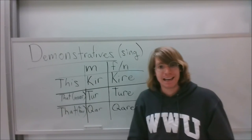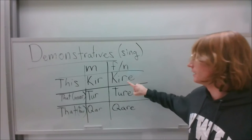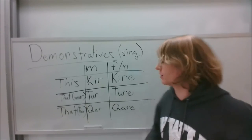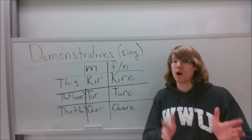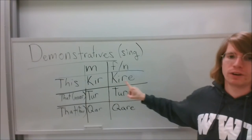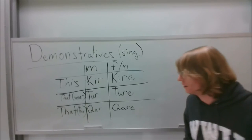This in Ket. So if I want to say this thing right here, I can say kire for masculine, kire for feminine or neuter. So it covers two genders here. It's almost non-masculine if I'm saying kire. But for other words, there is a definite masculine and feminine form. So this, kire or kire, that. Now, what's this? We have two that's. What are we doing here?